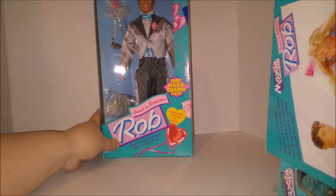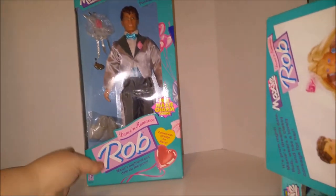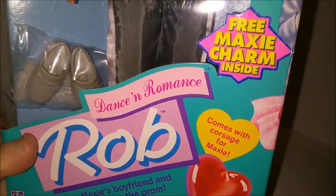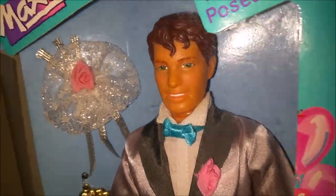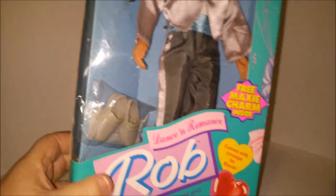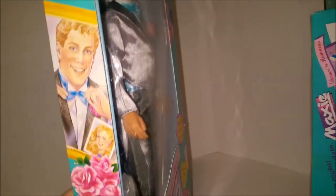Okay, the first one I got here is Rob. Rob is a Dance and Romance, and he has a free Maxie charm inside. He's got a little corsage there. I like his curly hair. I think he and Maxie are probably going to go to a prom of some sort. Let's take a look at his box here. He's got some really good art.